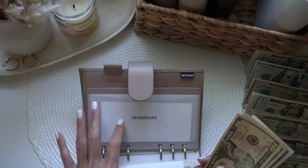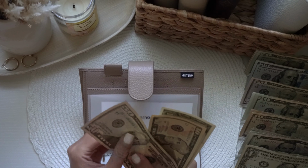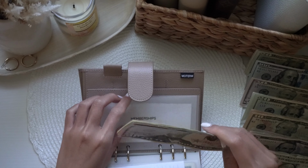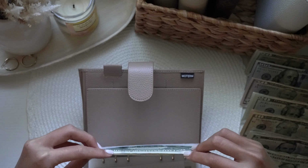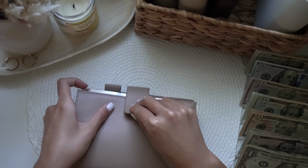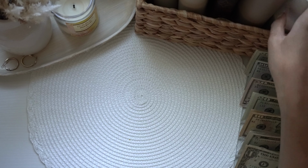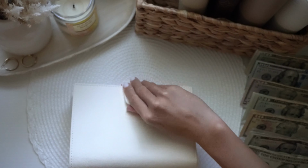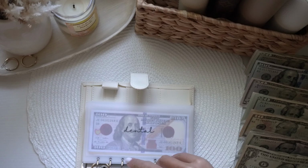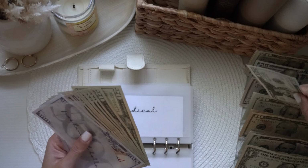So membership is getting $50. So now it has 50, 60, 70, 71, 2, 3, 4, 5, 75. But I am stuck with my current gym until October 14th because I do have a contract with them and it ends on October 14th. And then the next thing we're going to do is our long term. And our long term medical is getting $20 per usual.